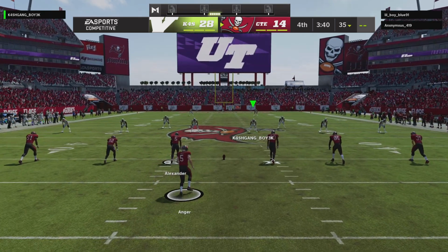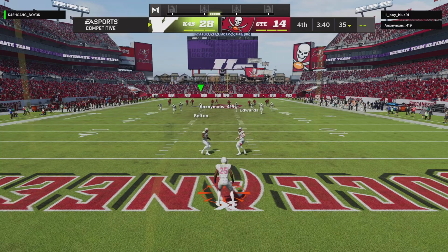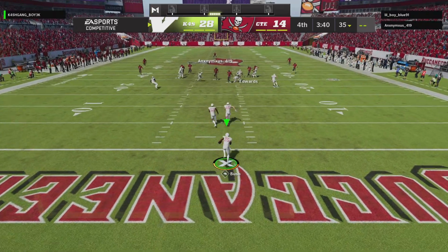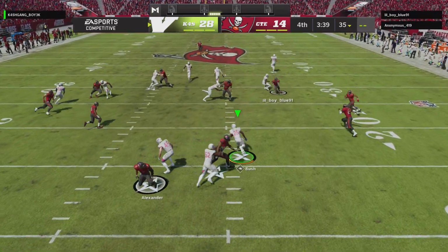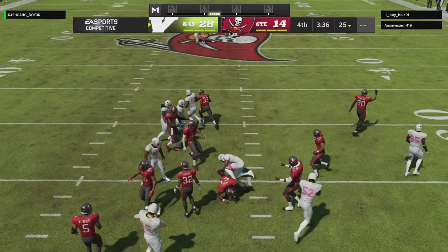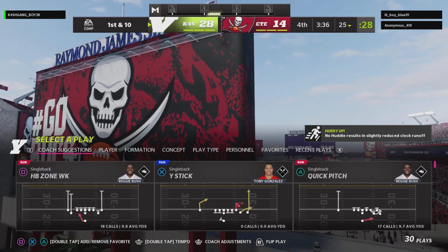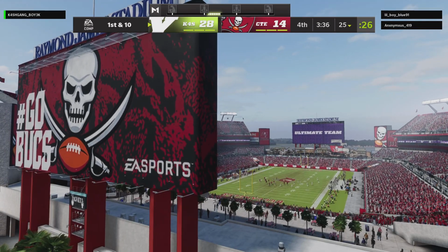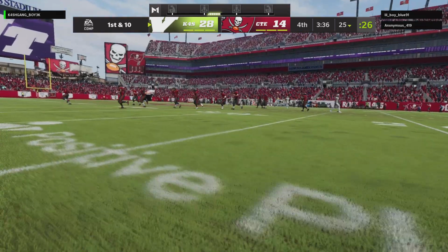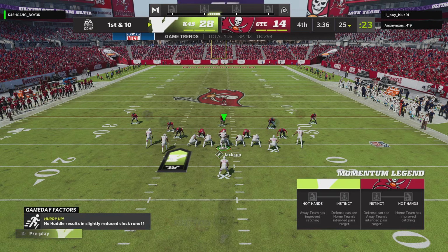Set now to kick this one away, and off it goes. This is going to be returned from the middle of the end zone. And ultimately, he stopped right where he would have been if he had simply gone down to a knee at the 25. The offense now at the line, ready for their next drive.